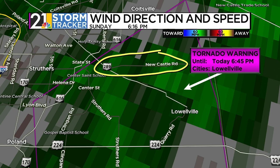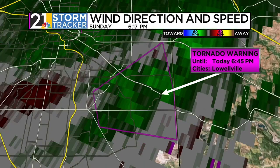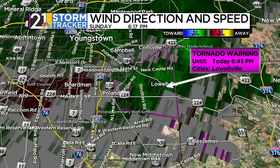You are in the path of this storm. Struthers Road near Center Street on the east side of town. You want to be in your safe place. And of course, if you are in Lowellville proper right now, north of 224, you want to be in your safe place, the basement or in an interior room on the lowest floor of your home or building.